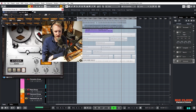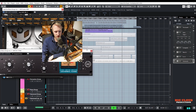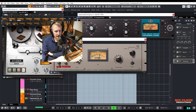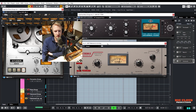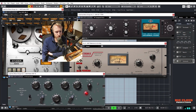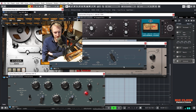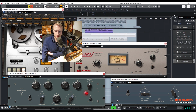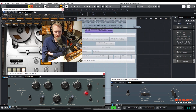And these are some of the effects we typically use on a lead vocal. Got top quality plugins, UAD, got the Studer tape and the 1176. We've got the LA2A there. Great EQs like the Pultec as well. Got Waves plugins as well, and it's all legit stuff. There's no cracks here. It's all legit at Big Cloud.